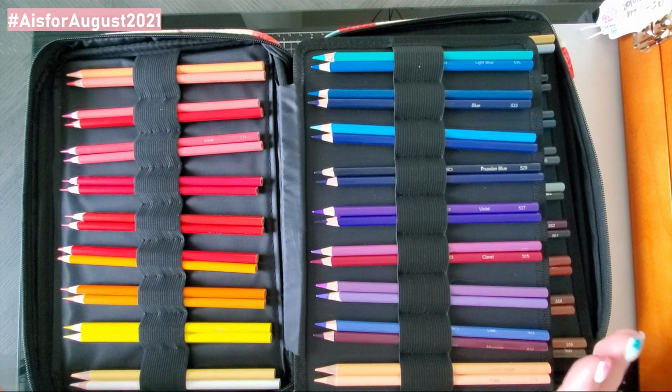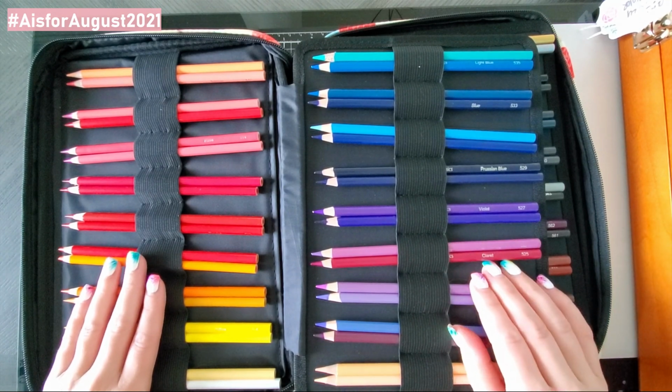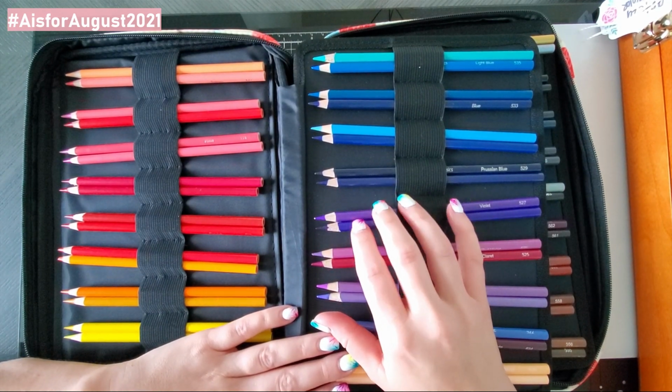So it's going to be a fun month. I've shown you my letter A's, and then I think each month when I have the new letter of the month tag, I'll show you what I have to work with just so you can get an idea of what qualifies.